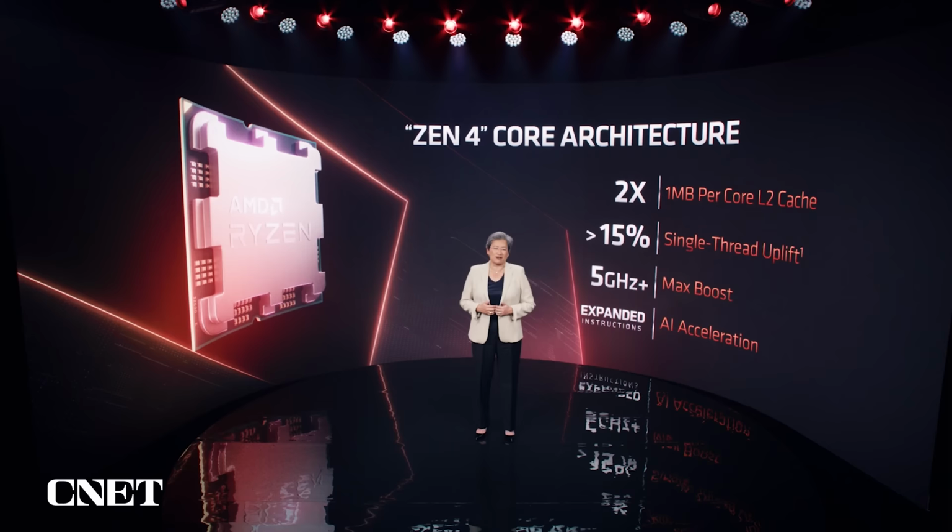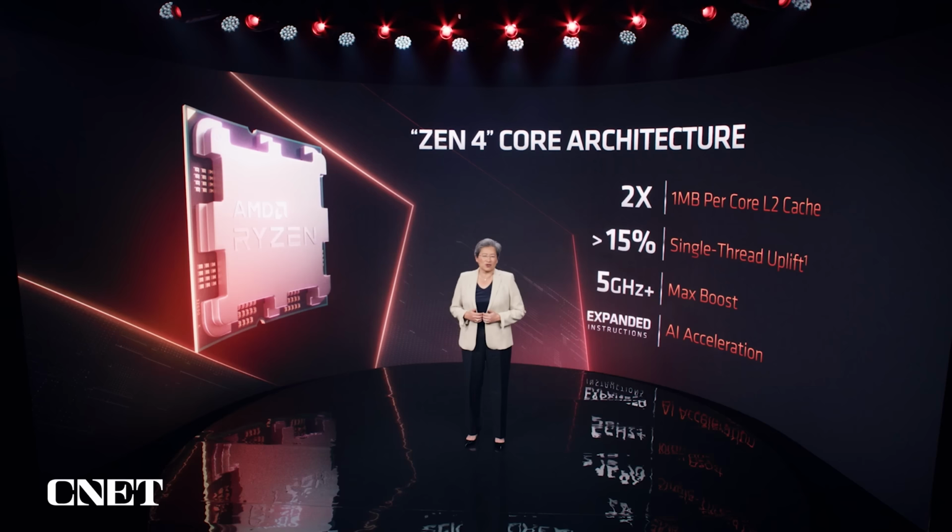We designed Zen 4 to deliver significant performance and performance per watt advances over our already industry-leading Zen 3 core. We doubled the L2 cache to 1 megabyte per core for higher throughput. We've also increased the clock speeds on Zen 4 to run significantly above 5 gigahertz. And with higher IPC and faster clock speeds, we expect Zen 4 CPUs to deliver more than 15% higher single-threaded performance compared to the prior generation. We've also added instructions for hardware-accelerated AI workloads like neural networks and machine learning.